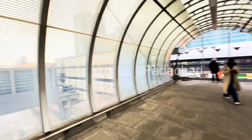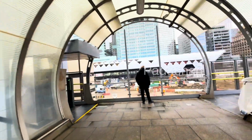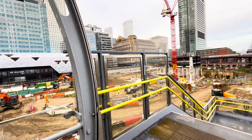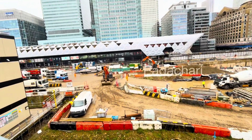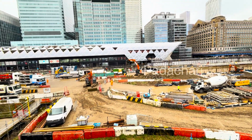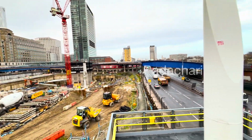You can see, this is the Billingsgate fish market. So if you come in the early hours, then you can get some fresh fish. Oh, lots of construction work is going on. It's a long way. That is the Crossrail Place. Oh, Marriott.